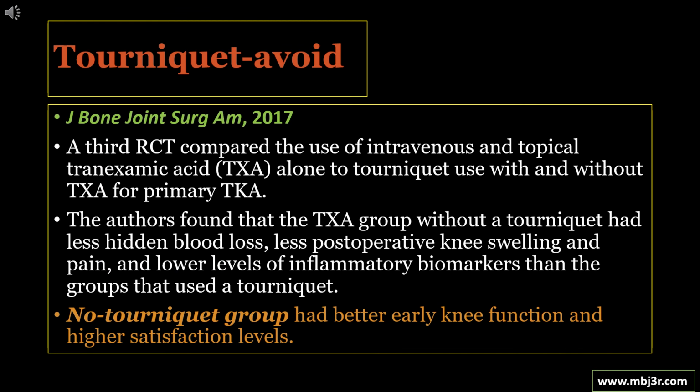One more study published in JBJS 2017 on use of intravenous and topical tranexamic acid and tourniquet. A third RCT compared the use of intravenous and topical tranexamic acid alone to tourniquet use with and without tranexamic acid for primary total knee arthroplasty. The authors found that the tranexamic acid group without a tourniquet had less hidden blood loss, less post-operative knee swelling and pain, and lower levels of inflammatory biomarkers than the groups that used a tourniquet. In addition, the no tourniquet group had a better early knee function and higher satisfaction levels.